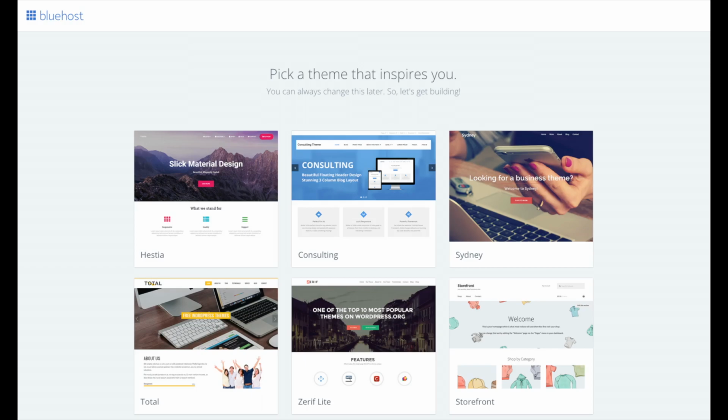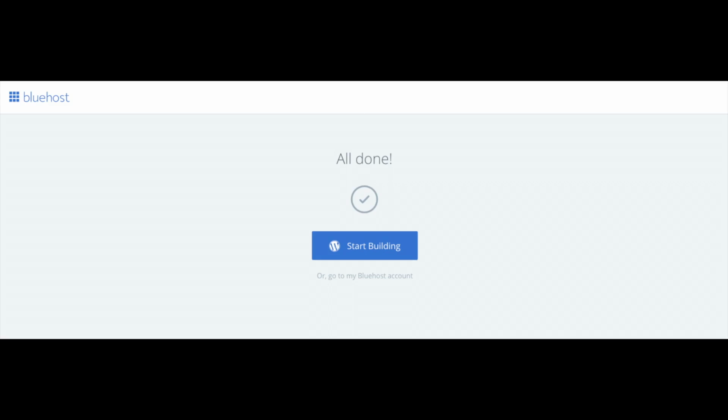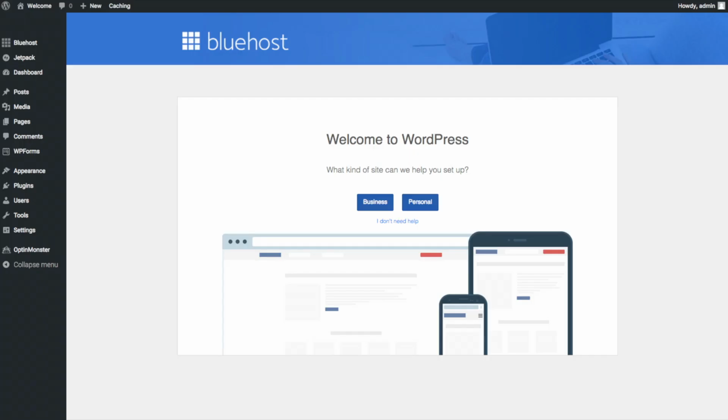Once you choose your free theme or click skip this step, you'll be at the page here stating all done. Click the button that says start building to start building your men's fashion blog on WordPress. Once you click that and log in, you'll be at the WordPress dashboard. This is what the WordPress dashboard looks like. It'll ask you a few questions, as you can see. If you don't need help, just click the you don't need help options.